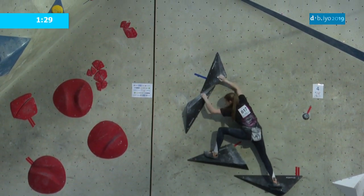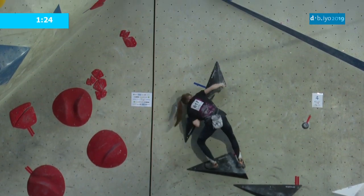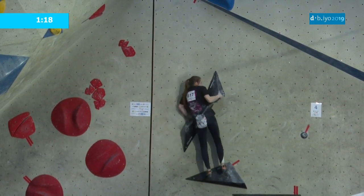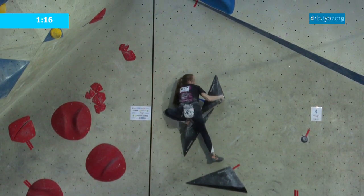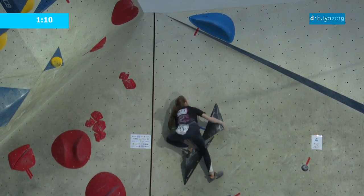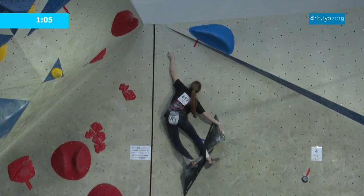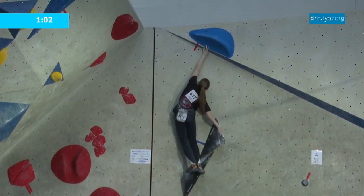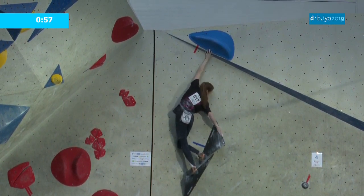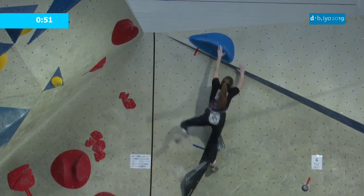She just needs to put pressure on that left foot. Ooh, she's going dynamically. She just needs to keep that tension on her right hand and her left foot. That's the way she can keep her body on the wall. Almost there, almost there. She just needs to match it, and then she has it. Come on, Erin. Come on. Seems to be in a stable position though. She seems to be falling out.